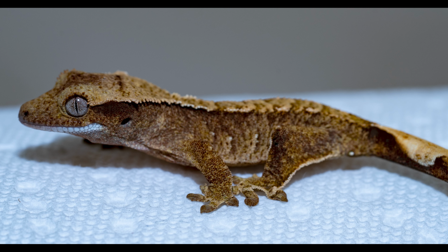Just an incredible gecko. That one is definitely going to be one that has a strong likelihood of staying here as a breeder. I'm trying to build that project up even more because I don't think I'm quite where I want it to be with that. And that's the quality gecko that I'm looking to keep.